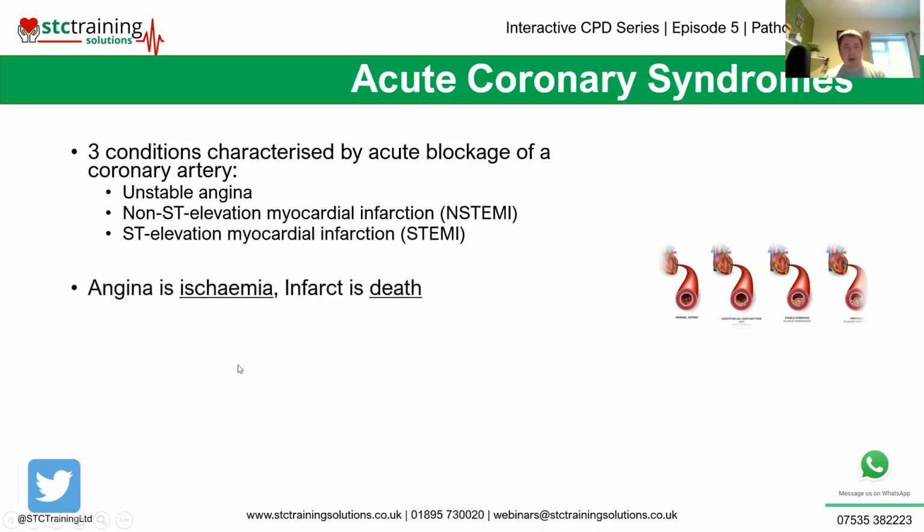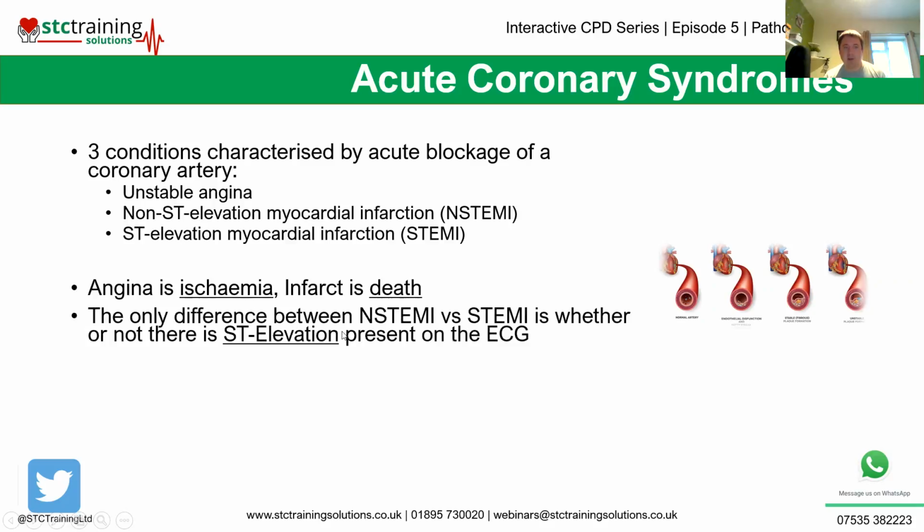Okay, so angina is ischemia. We talked about that. Infarct is death. Angina is ischemia, infarct is death. That means the only difference between unstable angina and the other two is that nothing has died yet. But we have got the difference between NSTEMI and STEMI, which is the presence of ST elevation on ECG. Again, I'm not going to cover that tonight. I'll cover that in the ECG session because it makes much more sense when we put it all together.